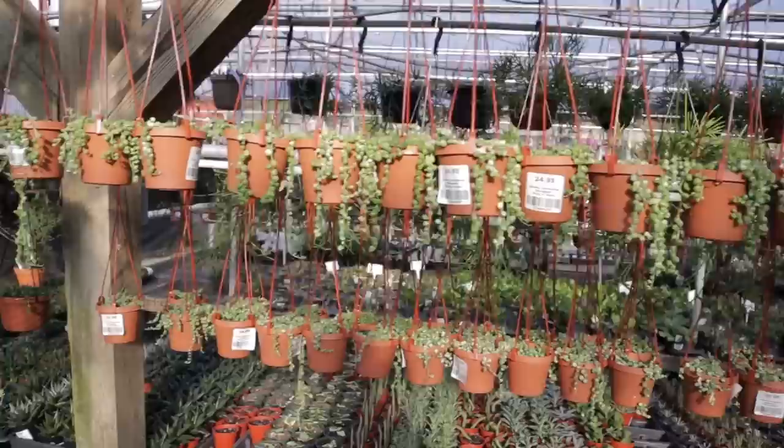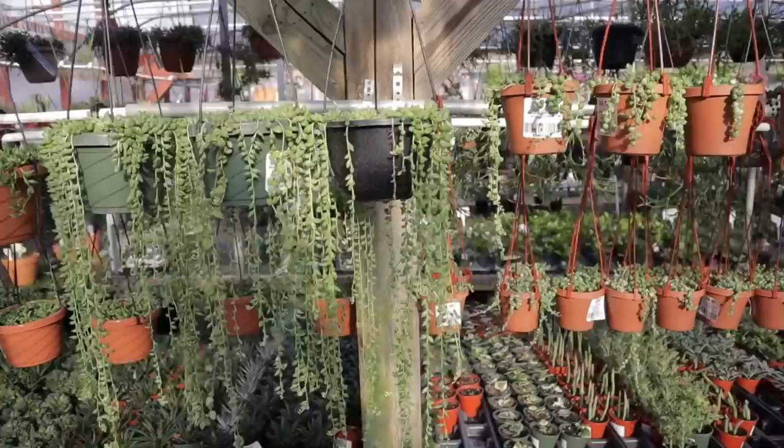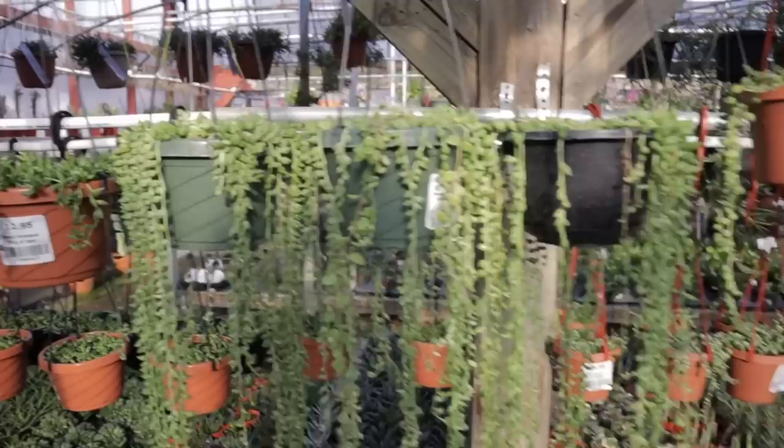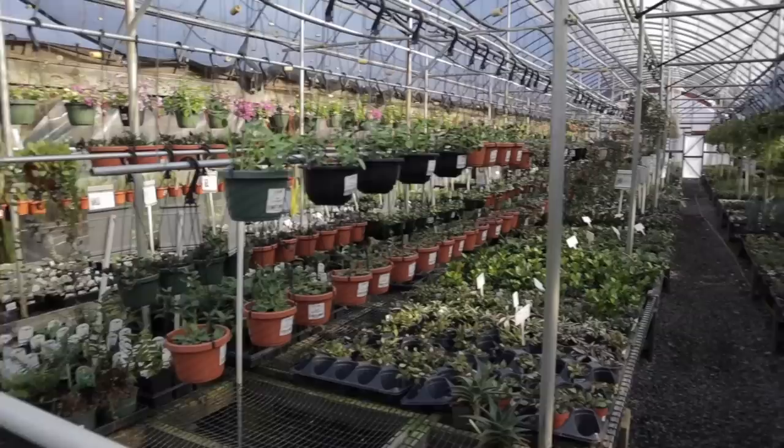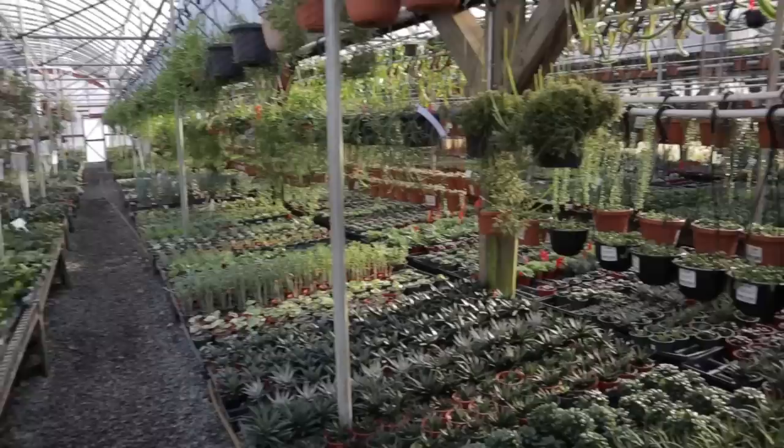These large baskets of string of tears variegated. I've never seen that before. String of tears variegated, $24.95. This place is amazing. Okay, so this is the last section. There's amazing stuff in here. So many Hoyas. I'm so excited. Okay, let's see what I can find.